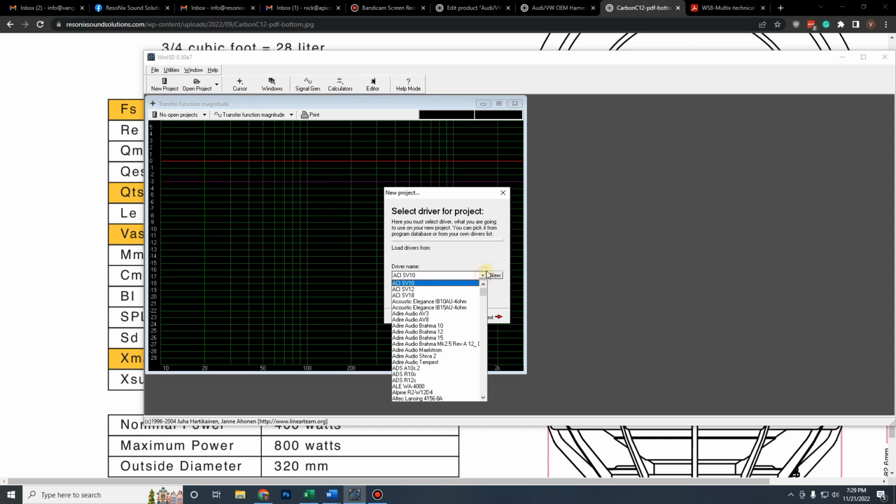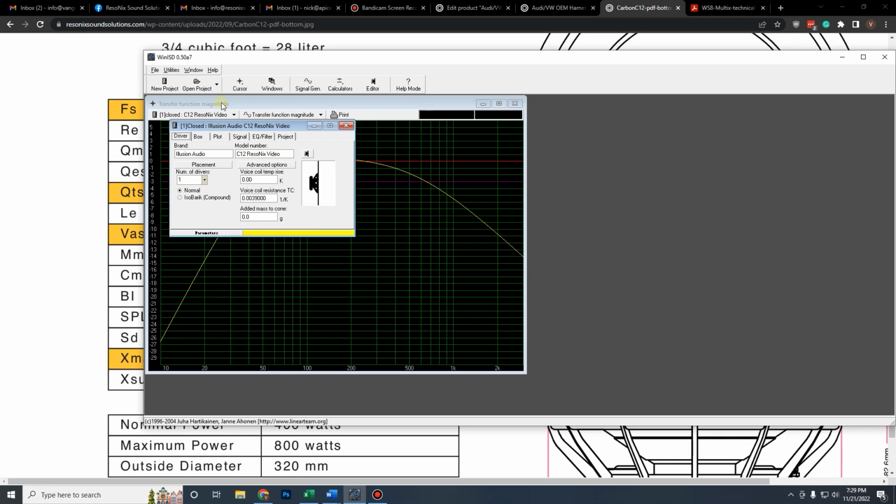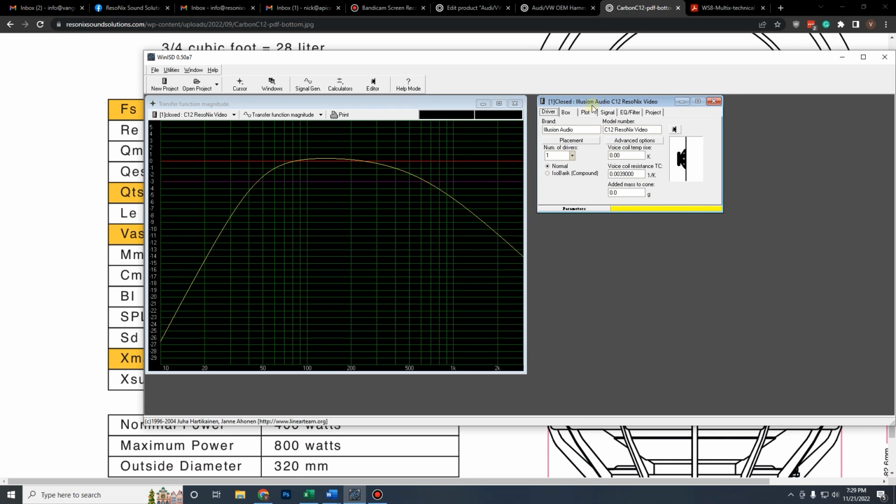So we click new driver, Illusion C12 for the ResoNix video. Next, actually, let me go back. So yeah, driver name. Next, how many drivers you want to use? We're just going to do one. Next, what type of box? Sealed, vented, 4th order, 6th order, yada yada yada. We're going to stick with closed for now. Next, and then you can start with what box size is going to give you a certain QTC. In most situations, people go with 0.707, and we'll stick there. That's the default, and we'll click finish. And it's going to give us a little measurement here.